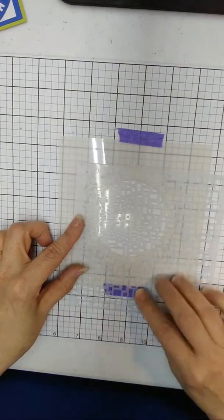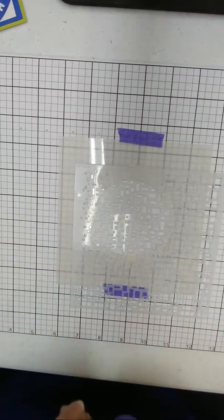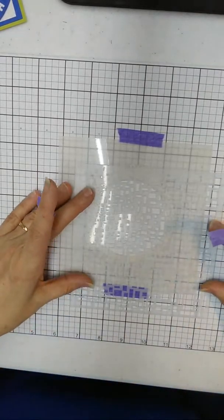We're going to take our tiny tangle stencil and we're going to put it on top. So if you don't have all these things and you're with me at home, you can just kind of wing this and do your own thing.